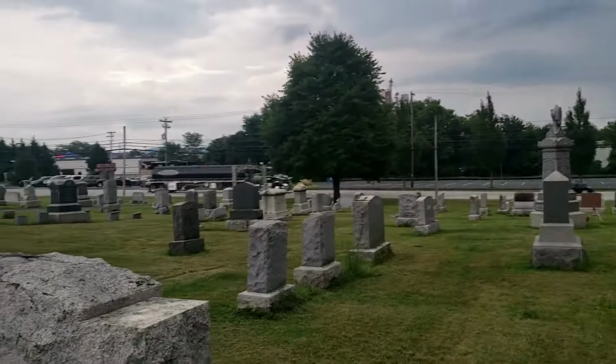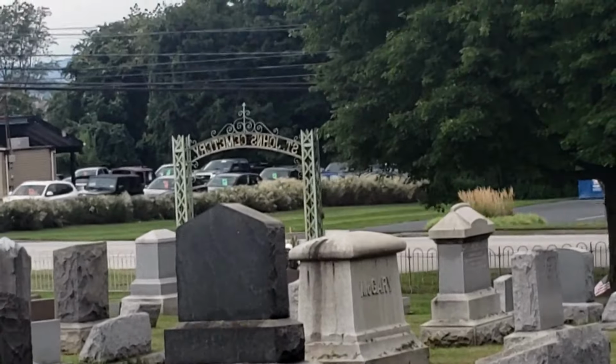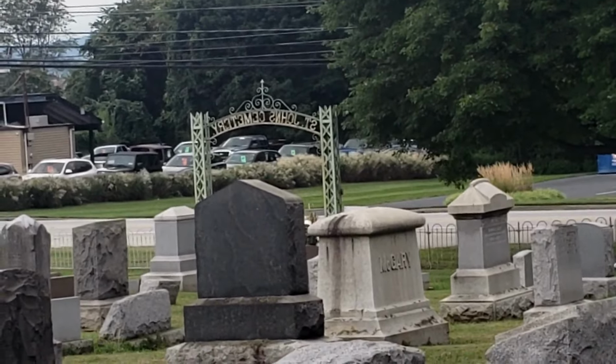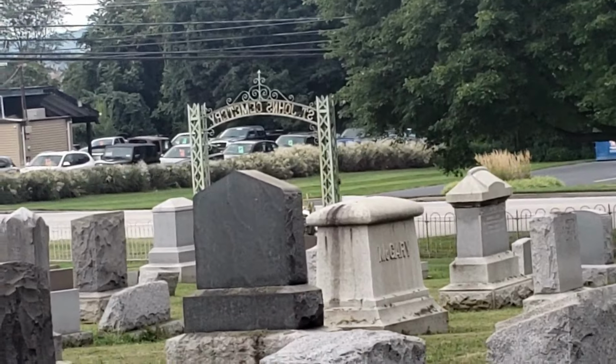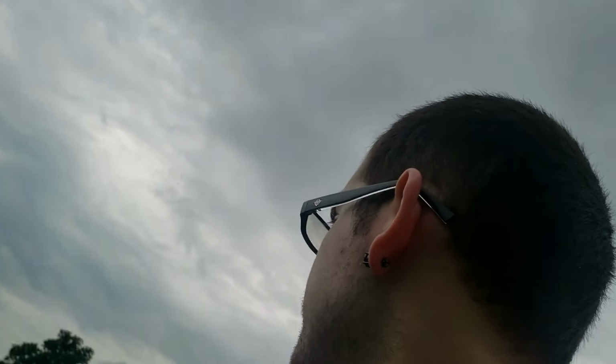Let me see if I can zoom in on that for you. You can see it right there, St. John's Cemetery. It's backwards because obviously it's facing out toward the street. But yeah, St. John's Cemetery is the name of the cemetery, and it's directly behind Peace Church, which I'll be walking up to eventually, because that's a really cool building to check out. A lot of these over on this side of the cemetery look pretty much the same, so I'm going to try to find something new.